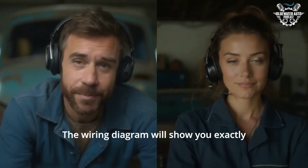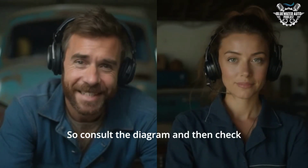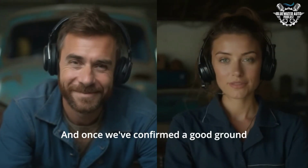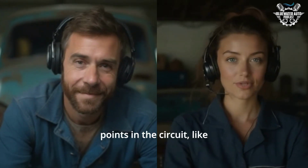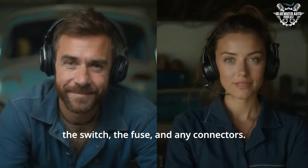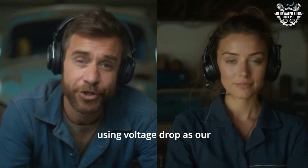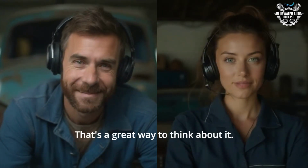Absolutely. The wiring diagram will show you exactly where the ground wire for that particular light is located. So consult the diagram and then check that connection for any looseness, corrosion, or damage. Okay, and once we've confirmed a good ground connection, then what? Then we can move on to checking for voltage drop across other points in the circuit, like the switch, the fuse, and any connectors. It's like we're electrical detectives, using voltage drop as our clue to follow the trail to the problem area. That's a great way to think about it.